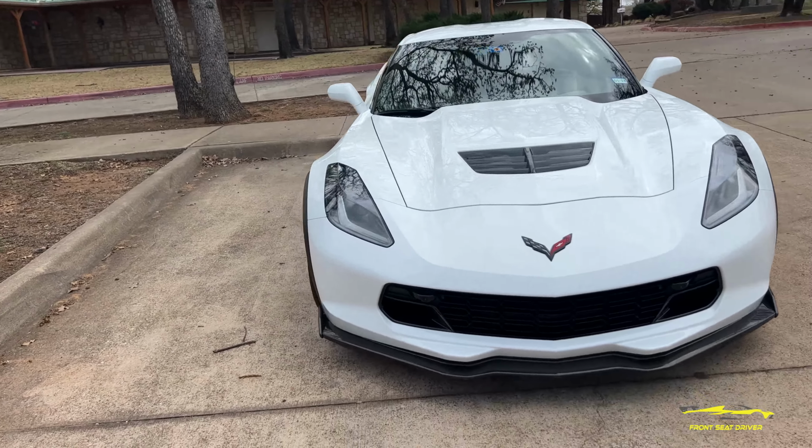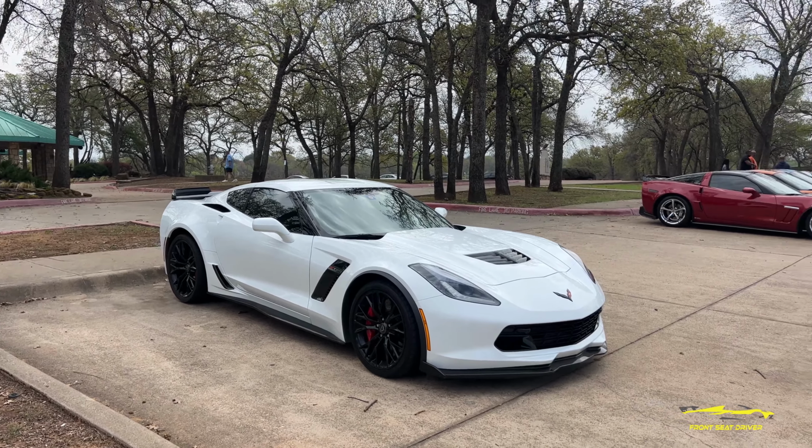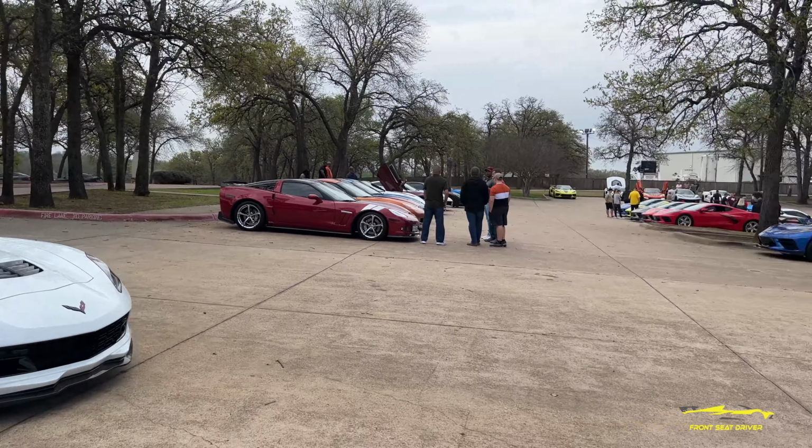Because I gotta be honest with you, I know the technology may not be the same as it is on the C8, but the beauty of the C7 is there's no drop off. They're completely different, but they're both beautiful in their own way, in my opinion.